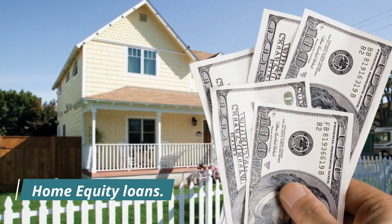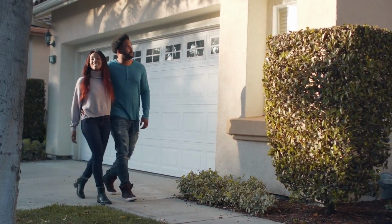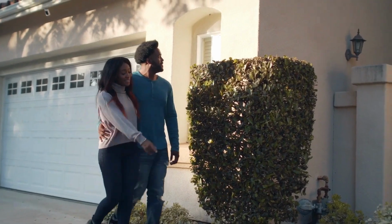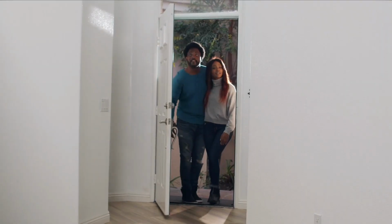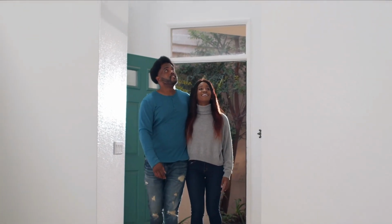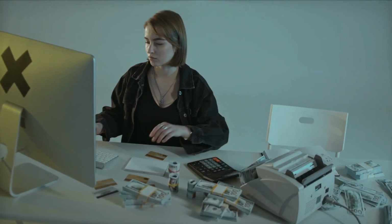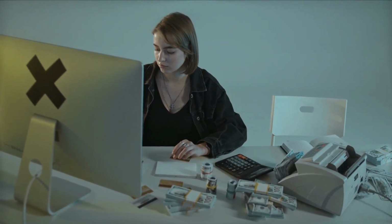Home equity loans. If you're planning some home improvements or searching for a means to pay for your child's college education, you might consider using your house's equity, the difference between what your home is worth and what you owe on the mortgage, to cover the expenditures. A loan or a line of credit might be used for home equity financing. A home equity loan gives you the entire loan amount up front, whereas a home equity credit line gives you access to cash whenever you need it.